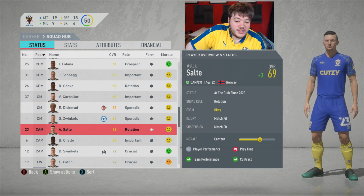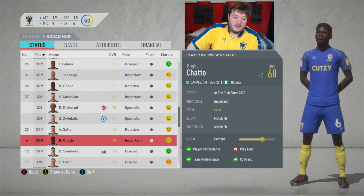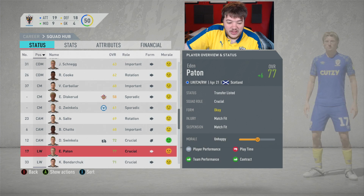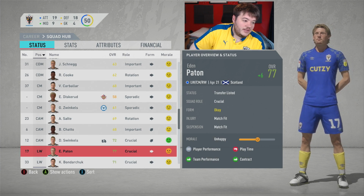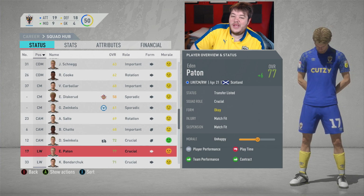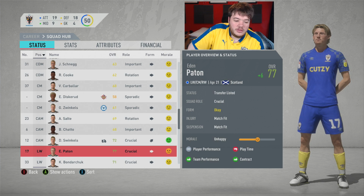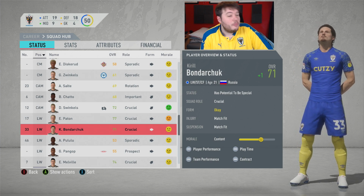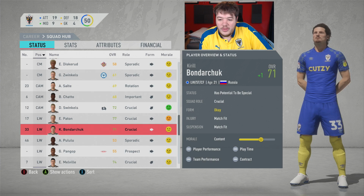Central attacking midfielders, you've got Aslak Salt. Bright Chateau has been moved to central attacking midfield, and Django Swinkles. Eden Payton is on the transfer list. Someone told me correctly in the comments section, like, why are you not selling him? Oh no, I was going to put him back up to Eric Melville, but now thinking about it, I'd much rather have Kirill Bondarchuk, who's been recalled from loan and moved to left wing.